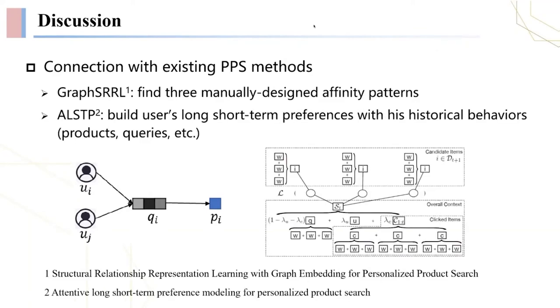Also, it is worth discussing the connections with some related work that models short-term preference. In fact, it can be considered as a special way of utilizing collaborative signal. Our model can also capture this pattern in a one-layer aggregation.